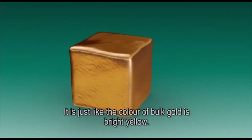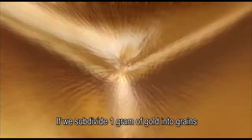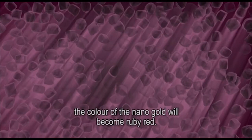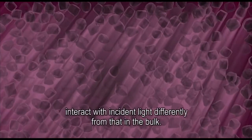It is just like the color of bulk gold is bright yellow. If we subdivide 1 gram of gold into grains of size smaller than 100 nm, the color of the nano gold will become ruby red. This is because the nano gold atoms on the surface interact with incident light differently from that in the bulk.